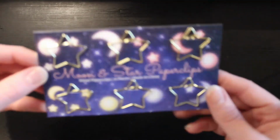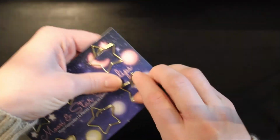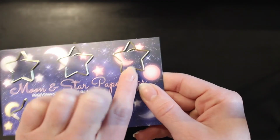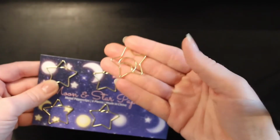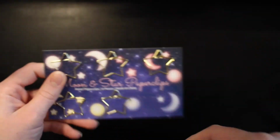Alright, then we also have the Moon and Stars paper clips. So I'll pull one of these off, showcase it a little bit better. But the inside of the pin is actually a moon. So when you have it on one side of the paper, you see the star, and on the other side, you see the moon. I feel like that'll come in real handy with my bullet journals and stuff. It's very flat, so you really only want to use a couple sheets of paper in between. Don't want to stress it out too much. Be a nice way to class up your bullet journal.